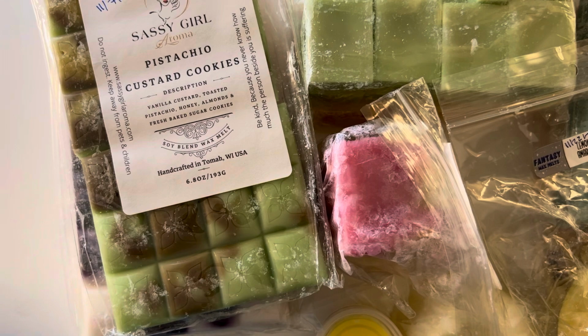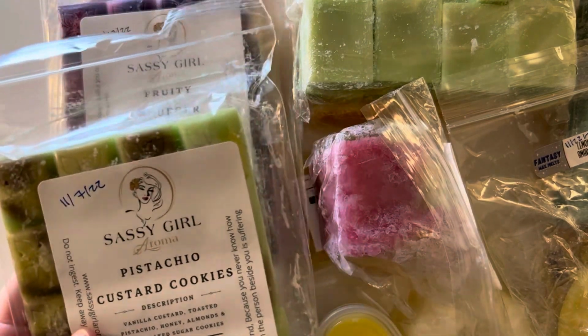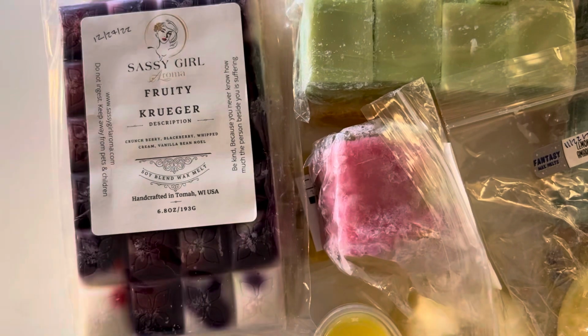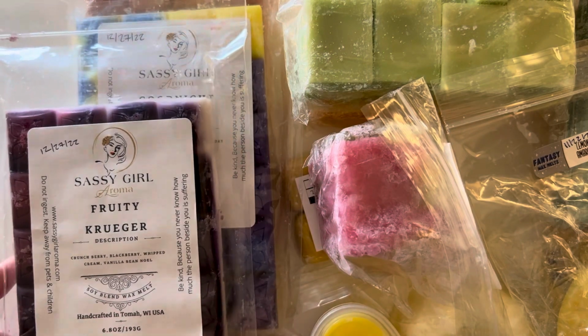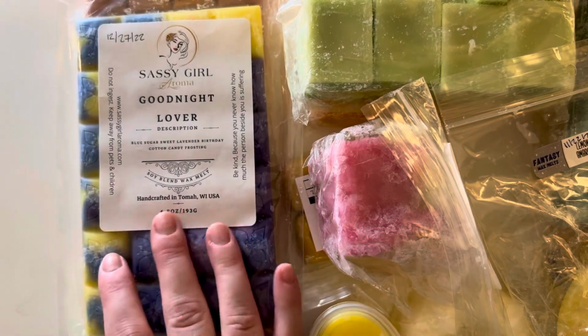Let's see. Get my basket situated. We have pistachio custard cookies. This is a delicious one I melted before. Love it. Vanilla custard, toasted pistachio, honey almonds, fresh baked sugar cookies. Give that a 9 out of 10 as well. We have Fruity Kruger, which is crunch berry, blackberry, whipped cream, vanilla bean, Noel. This smells really good on cold, 9 out of 10.